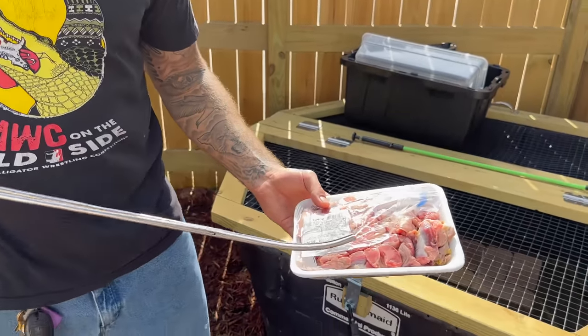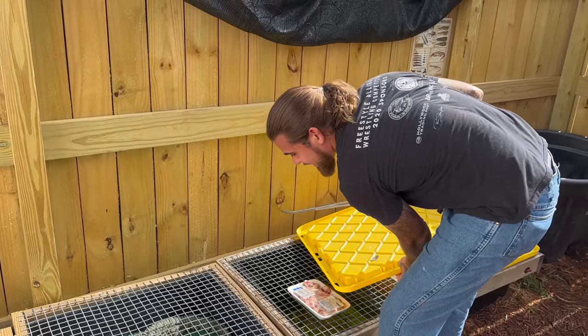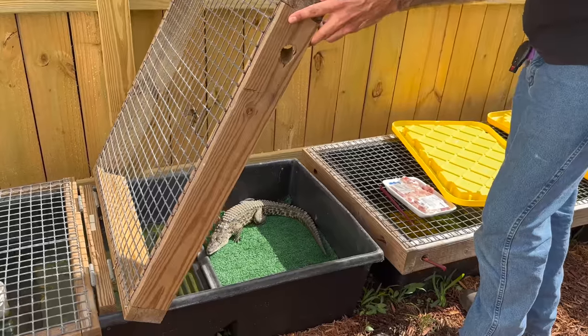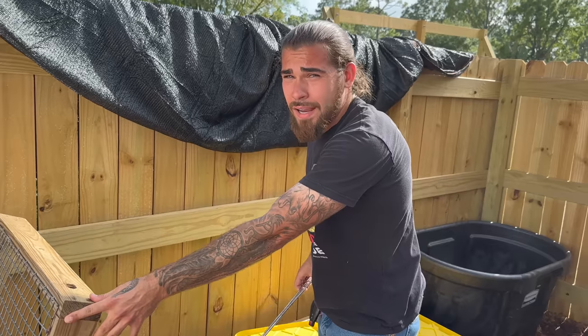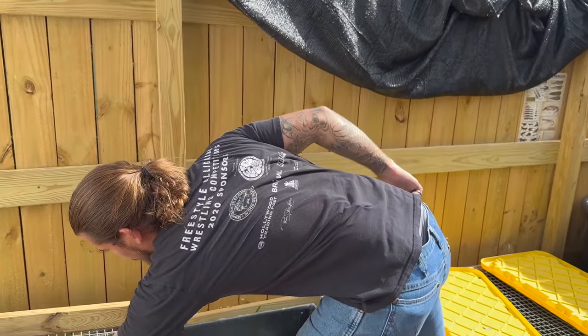All right, guys, so check this out. We got a couple of chicken gizzards. Now, it's very important to feed your crocodiles all kinds of stuff: fish, frogs, chicken gizzards, organs. This is everyone's favorite, my Nile crocodile and my new Nile crocodile. Now that we've had this guy for a couple of weeks, we can start to interact with him, train him, grab him with our hands, and that way we know he's not really just gonna get stressed out and die because we've had him for a little bit of time.